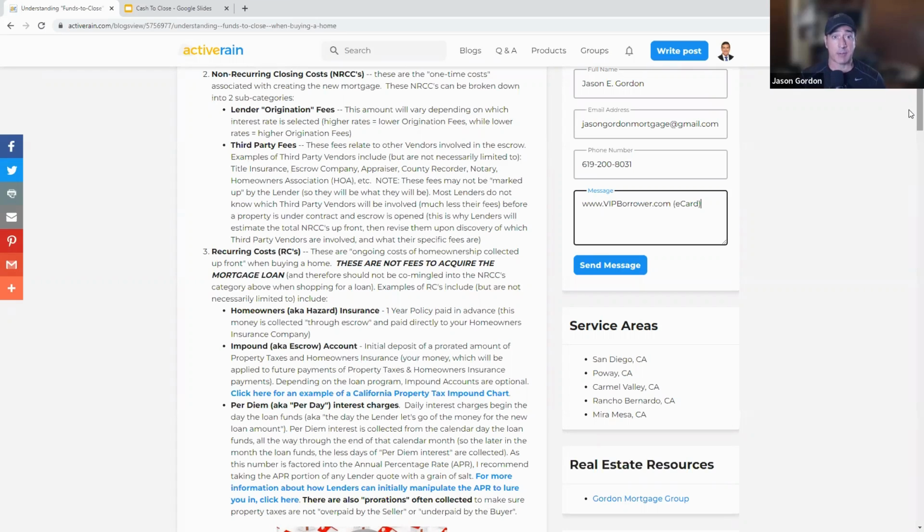The second subcategory is third-party fees. These are separate companies. I always say these are separate cooks in the kitchen who are doing a job and want to get paid at the end for what they've done. They have a different logo on their business card than the lender does. Examples of different third-party vendors include, but are not limited to, the escrow company, the title insurance, the appraiser, the county recorder, the notary. What's important for you to know is that lenders cannot and will not mark up any third-party fees. There are checks and balances in place to protect you, the consumer, to make sure that those fees are never inflated.